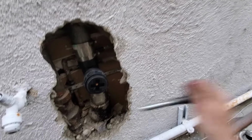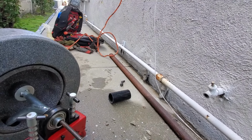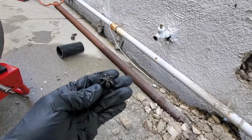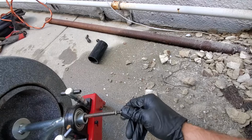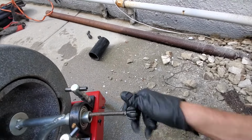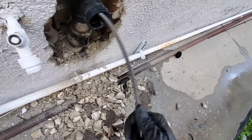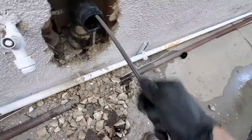So, all right. Okay. So we're gonna go in with the big boy here. And if this doesn't work, we have the little guy. If this doesn't work, then we use the retriever head that always goes down. But I like to start off with the big dude here because this is really effective on kitchen backups. So you just screw that on like so. And then insert it into our brand new clean out. And then we snake away.